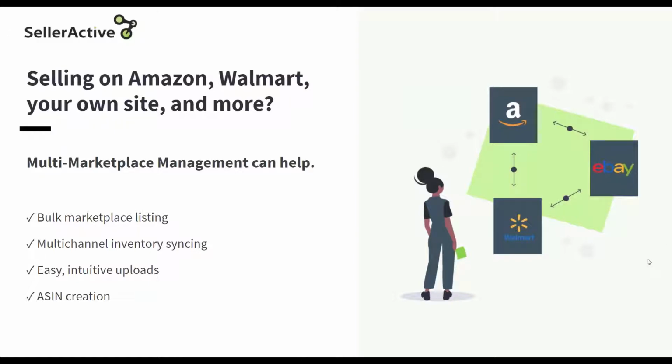So you don't have to do data entry. From there, you can manage the content on the marketplaces from within our platform. You can control prices, and there are a lot of different things you can do in regards to that.